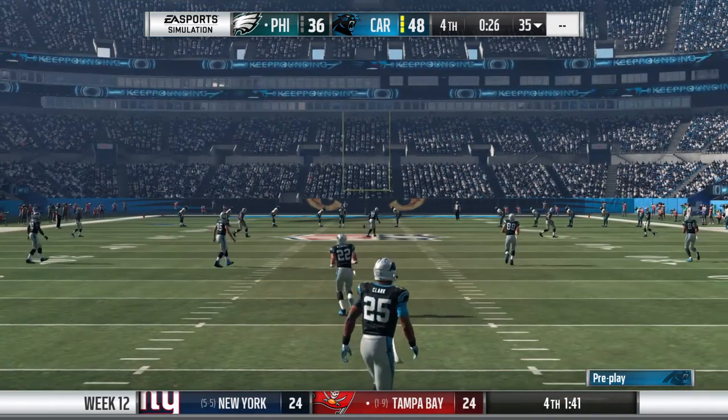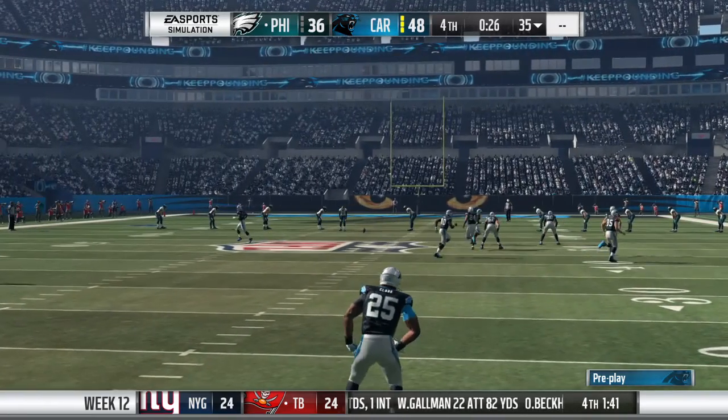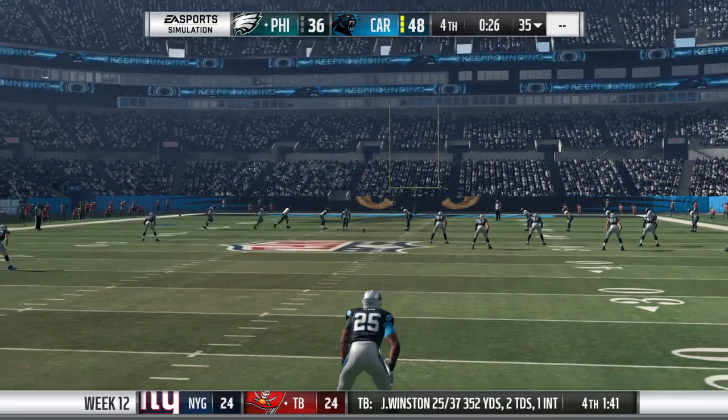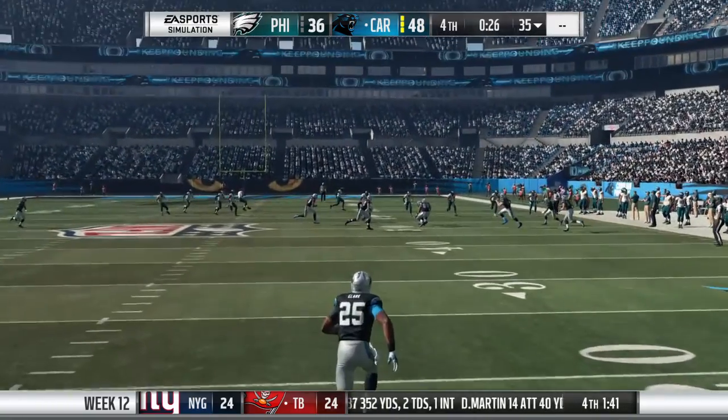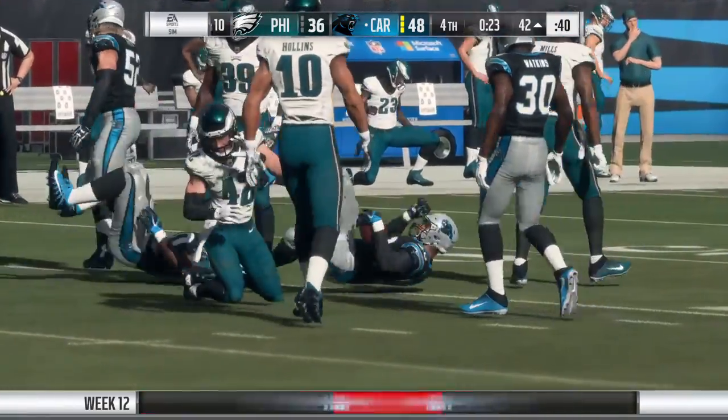Down two scores, but they'll try the onside kick. That should have been a pick, bro. And Carolina should have ran out the time, too. And this is going to be recovered by the hands team. And that should just about put a capper on this one.